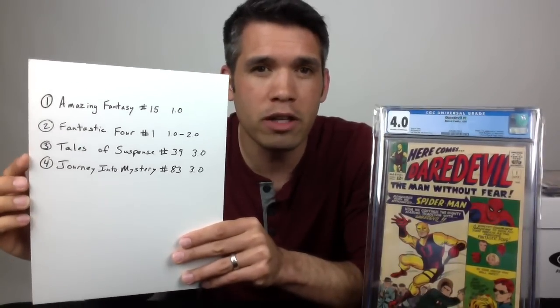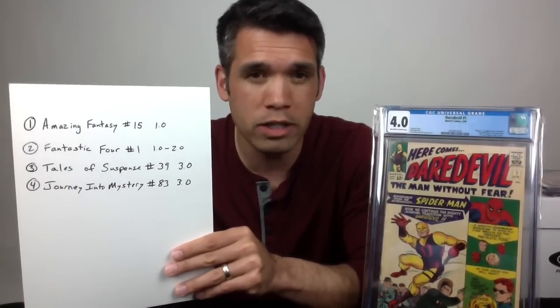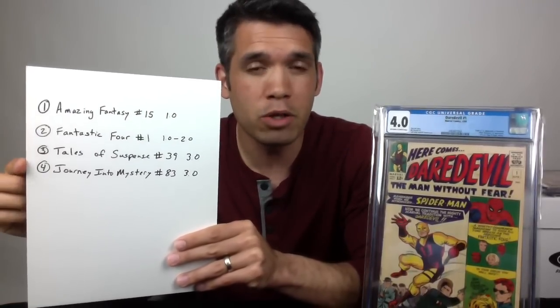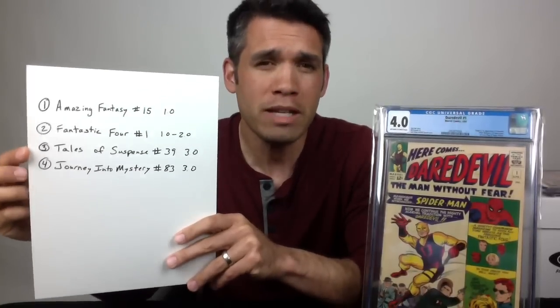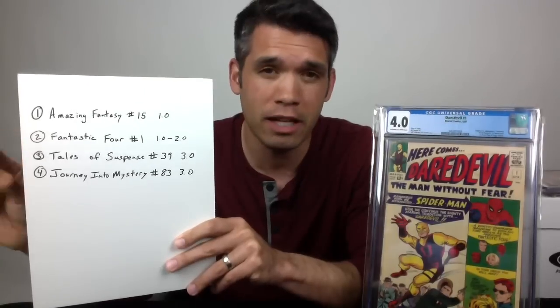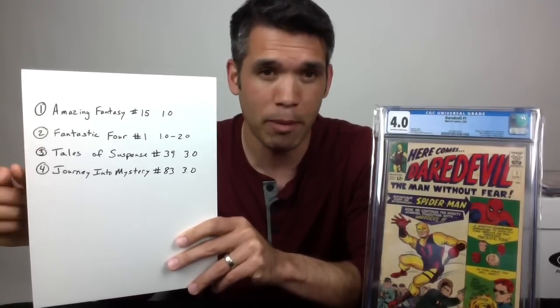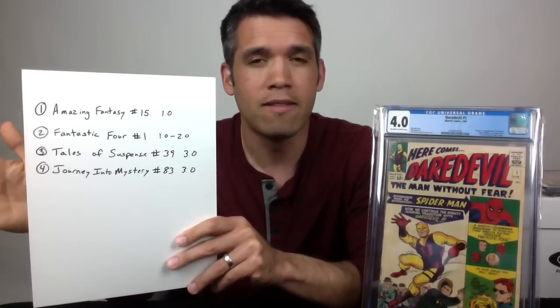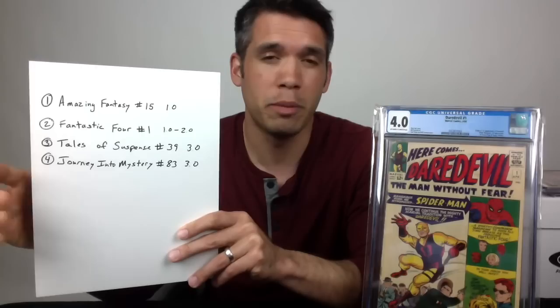Now, the other two books on the list are also books that I've always wanted to own, but have never had the opportunity yet. I can buy one of these books right now in these grades. Tales of Suspense 39, the first appearance of Iron Man, in a 3.0. I think that'll be a really solid grade and something I'd be really happy with. Also, Journey into Mystery is a book that I've always wanted and have never pulled the trigger on. I think I would want that, first appearance of Thor, in a 3.0 as well.